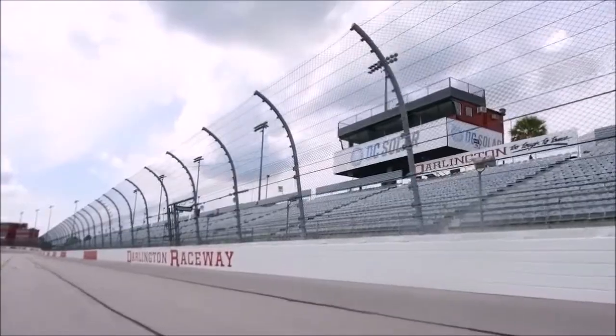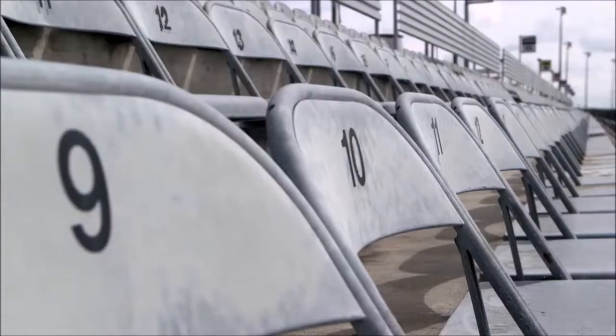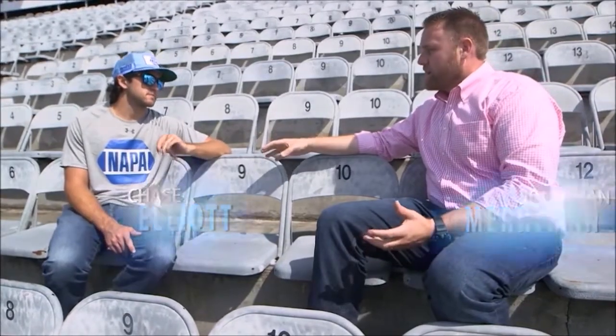Sitting on the old front stretch at Darlington, we're straddling the number 9 here. Big news earlier this week, you're going back to that number next year in the Cup Series. You got to be excited for that, to be able to throw back to the 9 right before Darlington. Yeah, it was good timing for sure.